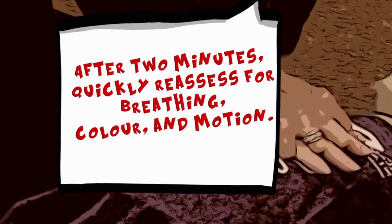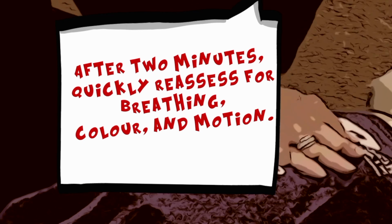After 2 minutes, quickly reassess for breathing, color, and motion. If the victim shows signs of responsiveness, color, and breathing, it is now important to stop CPR.